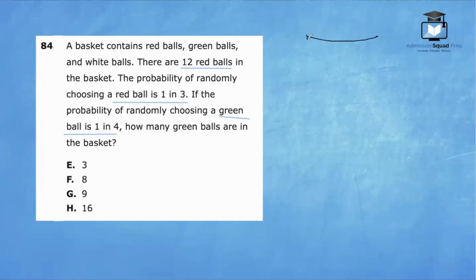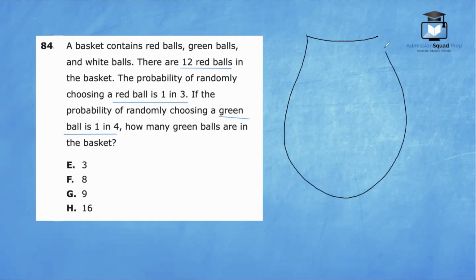Just for a little bit of fun, I'm going to draw a little basket here so we can visualize exactly what's going on. There are 12 red balls in the basket, but we also know that the probability of randomly choosing a red ball is 1 in 3. So I will set that equal to the fraction 1 over 3.